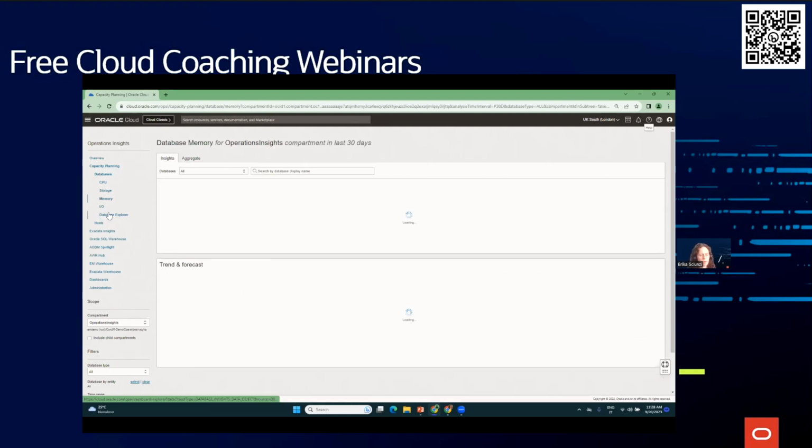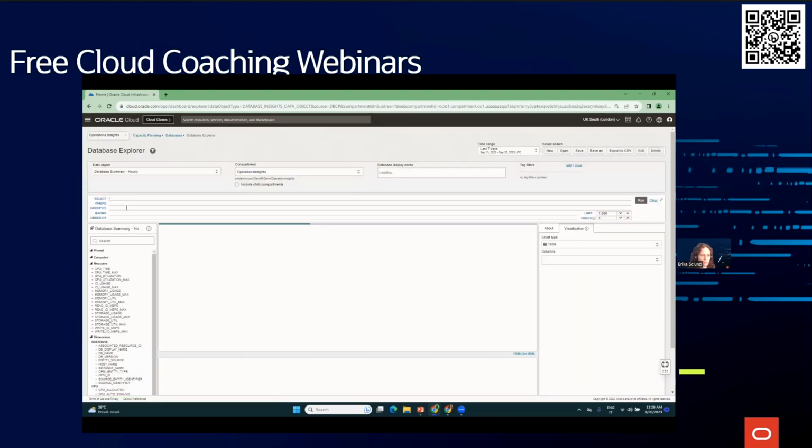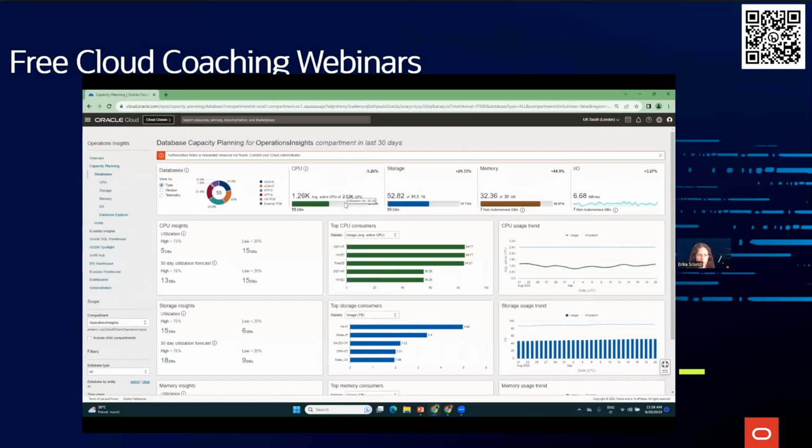You also have access to the backend, where the data are collected. In this case, you can query this data because maybe you want to have your own widget to put on a specific dashboard. What we are seeing today are all out-of-the-box dashboards, but of course you can customize. So if there are any questions, I'll jump to the next use case.